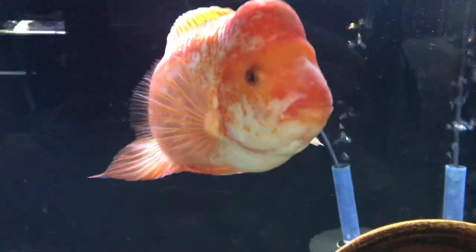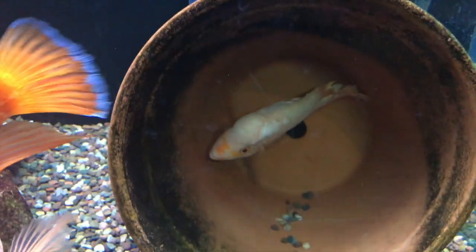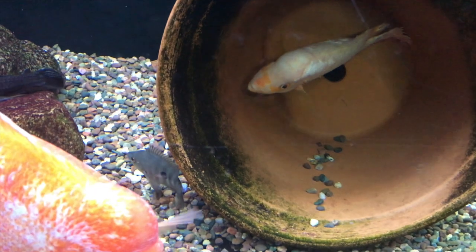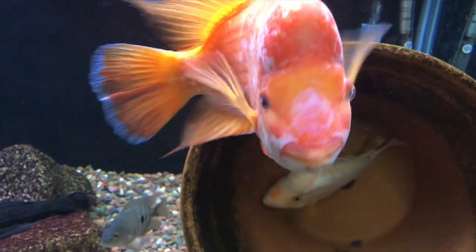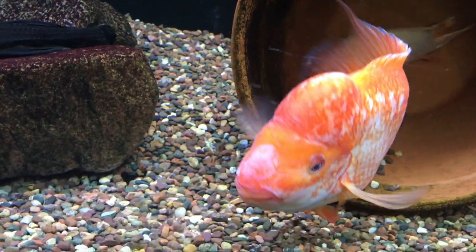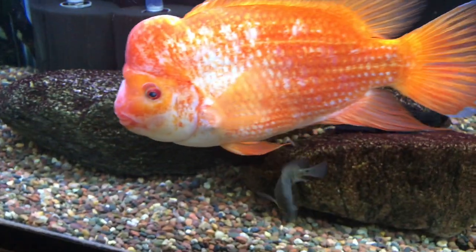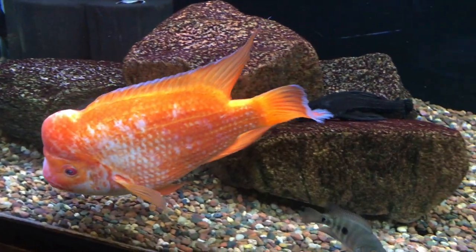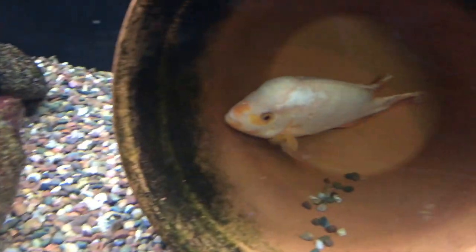Down below, the one Midas that I've got, he's doing well. He's been pretty rough on his female lately. I had to divide them, then I undivided them, and they went into spawning mode right away. Something happened after I did a water change. I'm not sure if they had laid eggs and I didn't notice or what, but he started beating on her again. Now he's to the point where he's not bothering her, but she's got a lot of healing to do. So I'm keeping an eye on that.